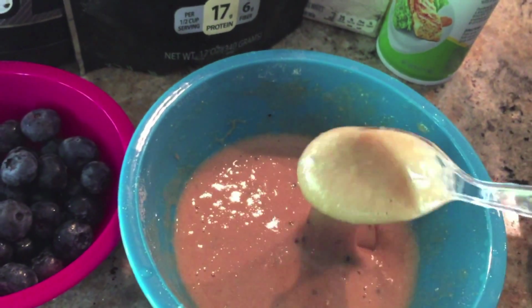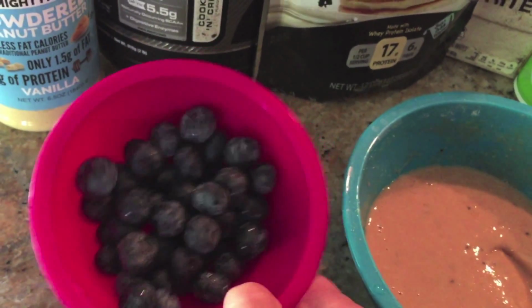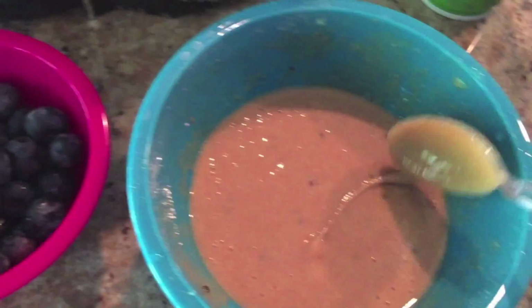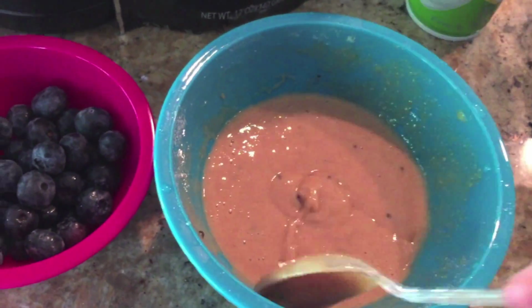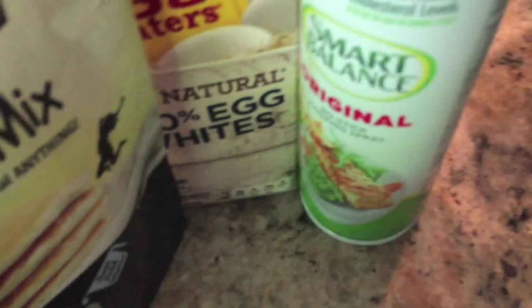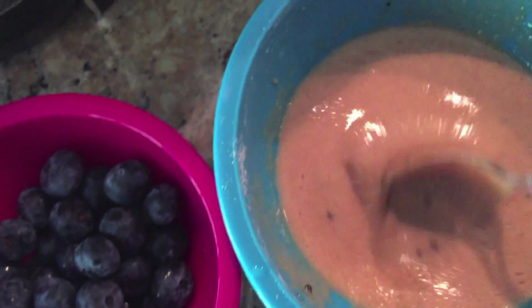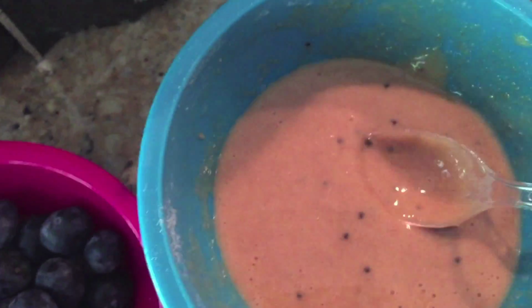It has 10 grams of carbs, and then I'm having it with 3 ounces of blueberries, which is about another 10 grams of carbs. So that's like 20 grams of carbs for this meal. I'm gonna spray up this griddle with a little bit of this non-stick Smart Balance cooking spray. And hopefully they turn out okay.